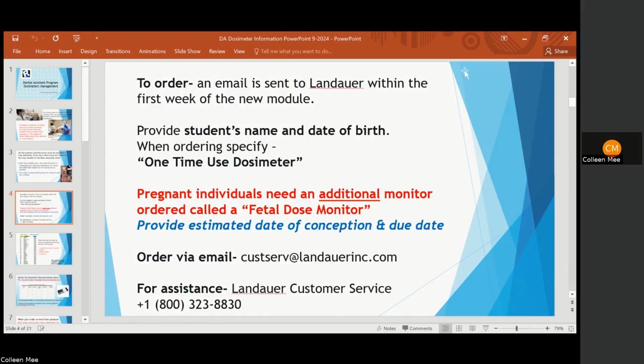Very important that you order this type. They offer various styles of dosimeters for different needs, and in an educational facility like ours, this is the type we use. So it will lessen confusion. It will keep you from being delayed. Make sure you order one-time use dosimeters.